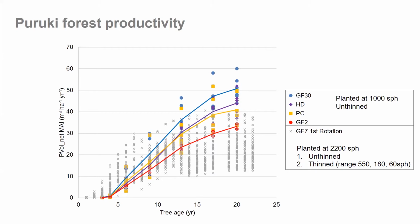We now overlay the second rotation productivity for selected planting stock and compare it to the first. Improved clonal stock of GF30 in the high density breed and the Puraki control GF7 seed lot all show improved productivity. We can see that for all improved genotypes such as the GF30, the productivity has been greatly increased.